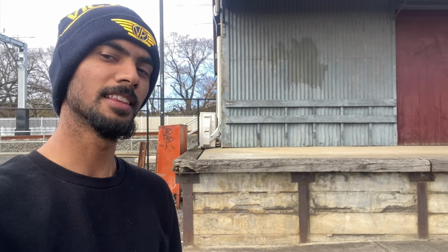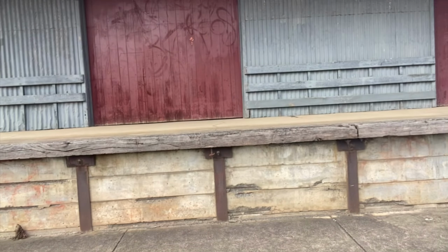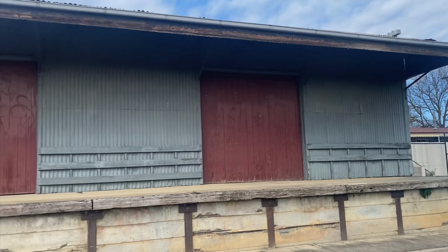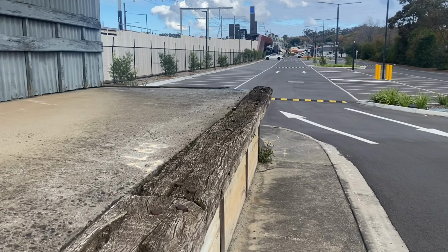Alright, so we just arrived at Lilydale Station and I was just going through the parking lot and I saw the goods shed here, and I'm just noticing this is the original goods shed from Lilydale Station. Yeah, that's pretty cool that they've still got the original shed platform this side as well. And you can still see the wood for the edge of the platform here.